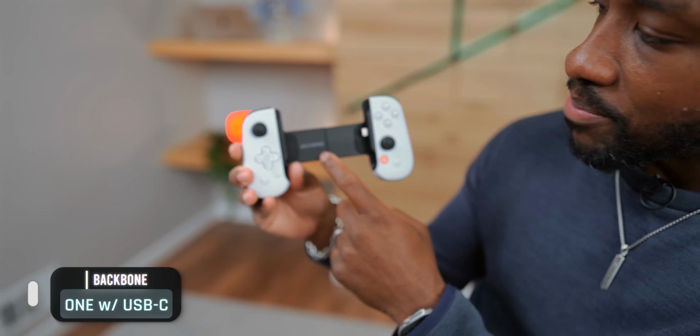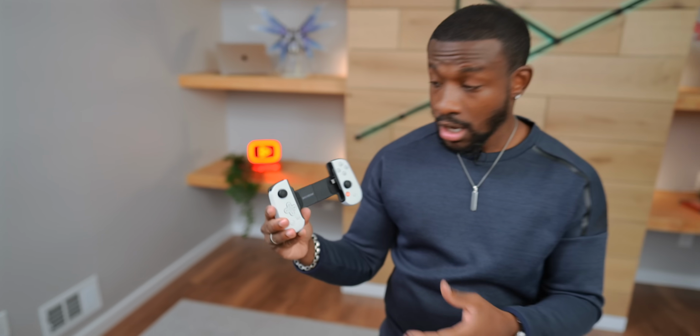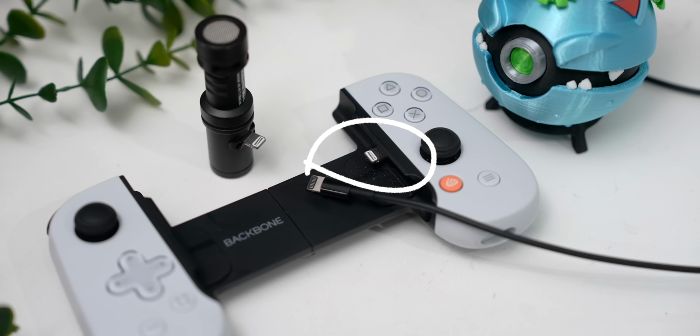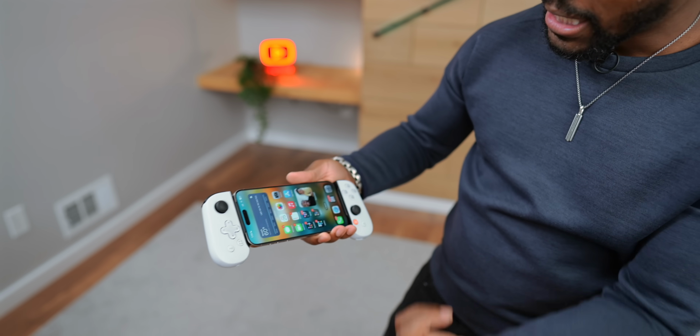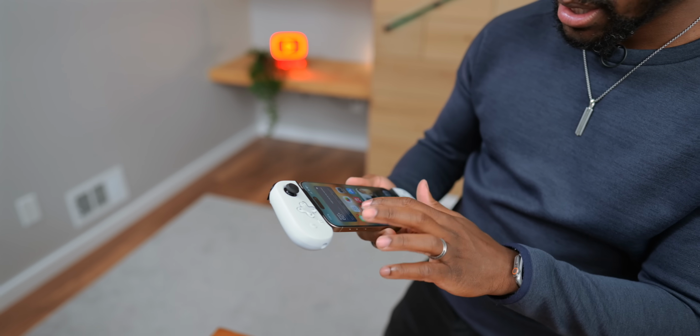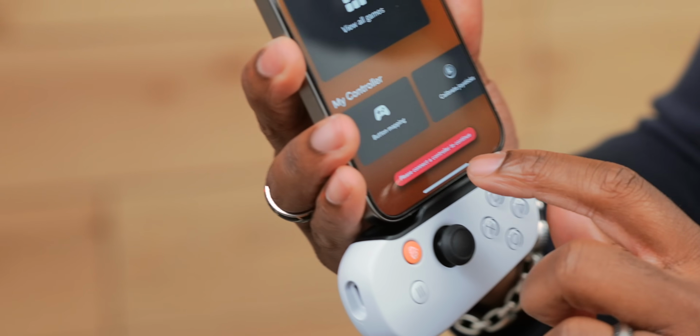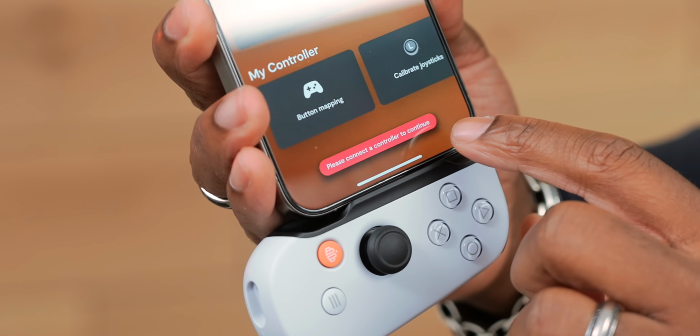So I know a lot of gamers out there are familiar with the Backbone controller adapter for smartphones. The iPhone had one with a built-in Lightning adapter. This one is USB Type-C. If you try to plug this thing in, it'll absolutely fit. But if you go into the Backbone app, you'll see that it says, please connect a controller to continue. It absolutely just cannot detect it.